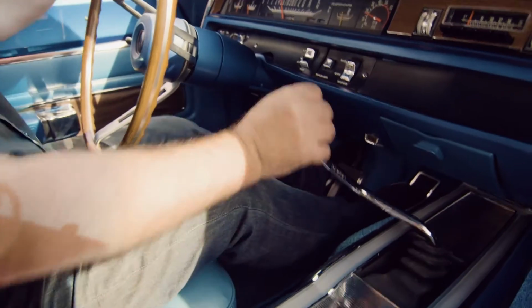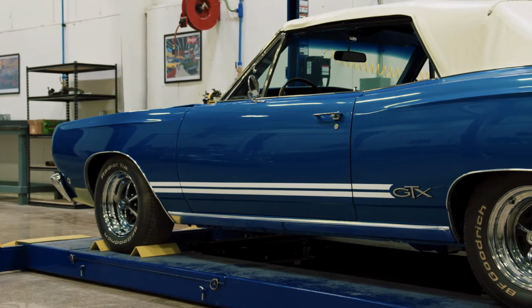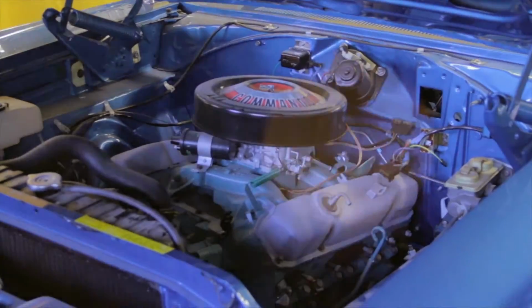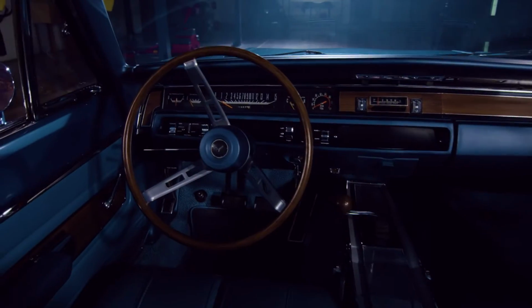His car was a factory 4-speed, one of the most rare cars we've done at Graveyard Cars. In addition to that, it was QQ1 blue. It was a two-tone blue interior, featured the 375 horsepower Super Commando. It had a power convertible top and factory rally steering wheel.